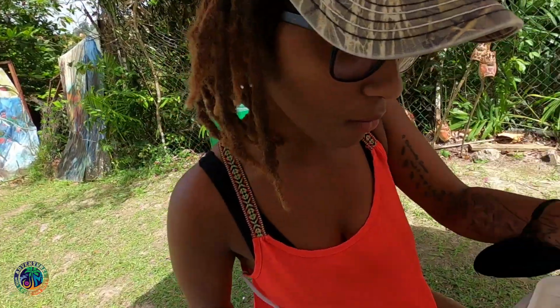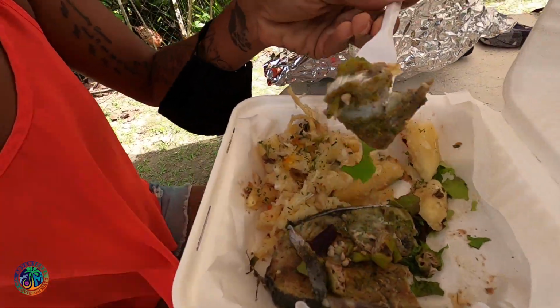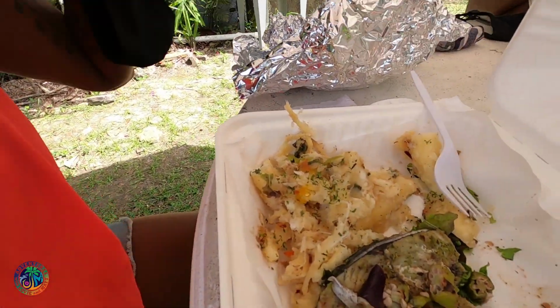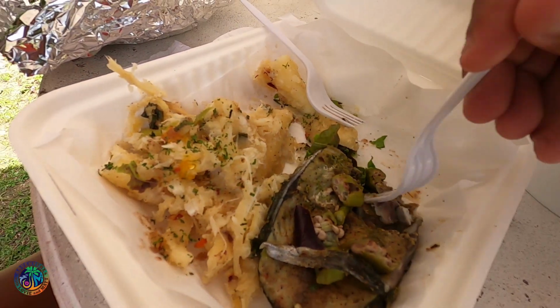Actually, guys, the kingfish is actually really, really good. Wow. I think it's worth the money. It's good, guys. This kingfish is real super tasty. Seasoned well. What the Rastaman was telling me is that some of these guys are from Paramin, and so the seasoning they use is rich. Paramin seasoning is the best they could get. So that's why it's so tasty.